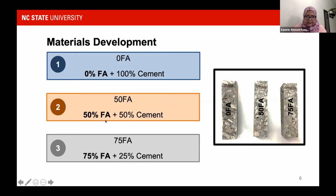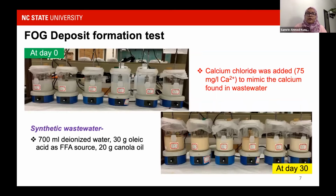After making these concrete materials, we ran a FOG deposit formation test. And for this test, we made the wastewater in our lab by using deionized water, oleic acid as a FOG source, and canola oil. We also added calcium chloride to mimic the calcium that is already found in wastewater. And this FOG deposition test was run for 30 days.